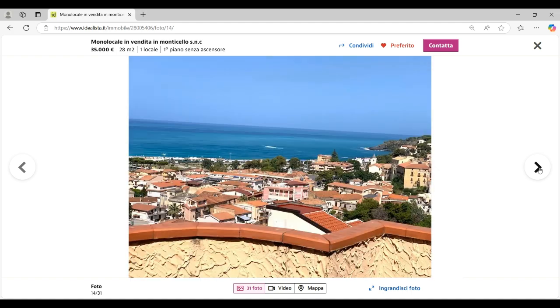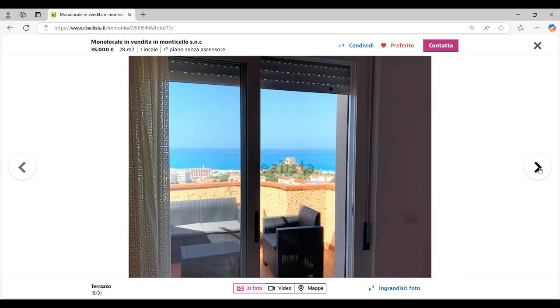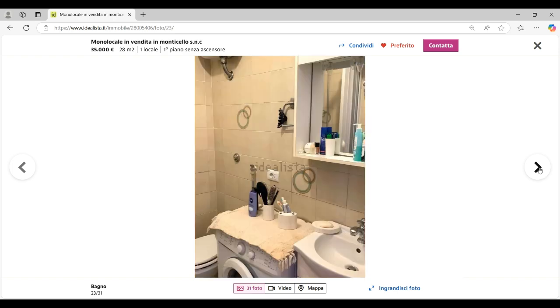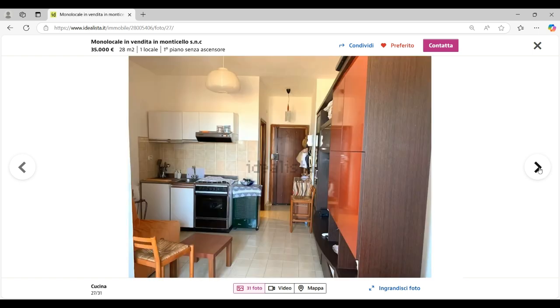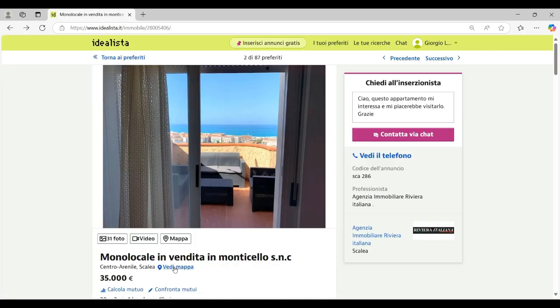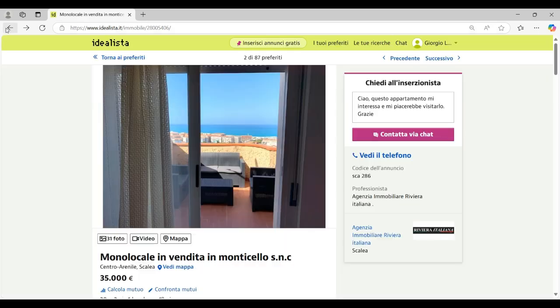The view is really, really incredible. I think this is a lovely, lovely view. This is all about the view, as you can see. There is an actual bathroom there. It is small again, but this one is all about the view. 35,000 euros. It is very, very cheap. So I just want to see where it is. Look at that, right in the center of town, very near the sea. There's a hotel here, you've got restaurants, you've got everything. But this one is not as good value as the other ones. This is all about the sea view.